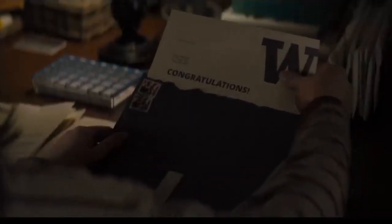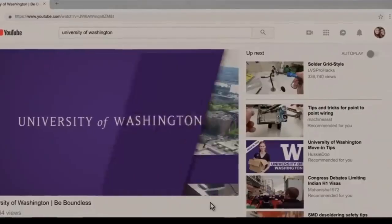Chloe finds a notification about her admittance to the university she had previously registered for. After learning her mother hid the paper, Chloe looks disappointed and annoyed. The discovery continues. Chloe finds images of her when she was healthy and not disabled.